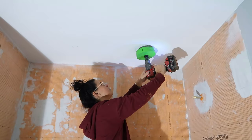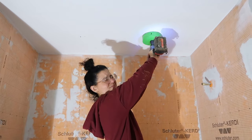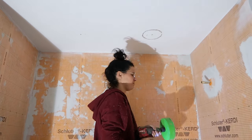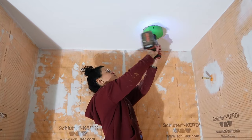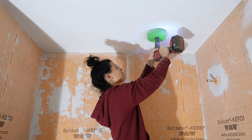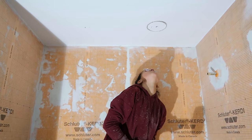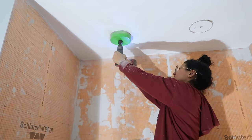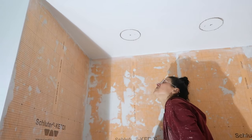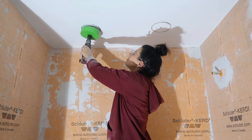Circle. I know, but I feel like it's shooting right at me. I need a mask. Okay, just finish it by hand. You're gonna mess up the ceiling. It's a big drill. It's almost through. This is a freaking mess. That's why I let you do it. This sucks.